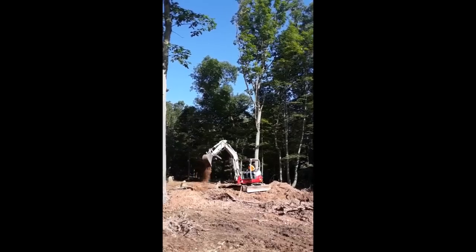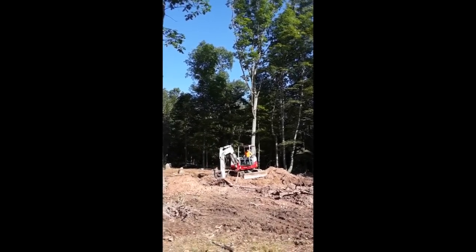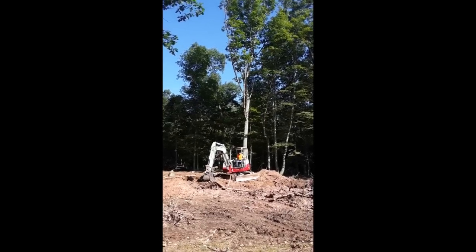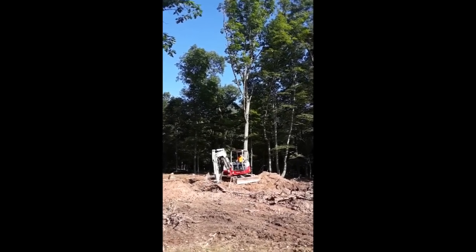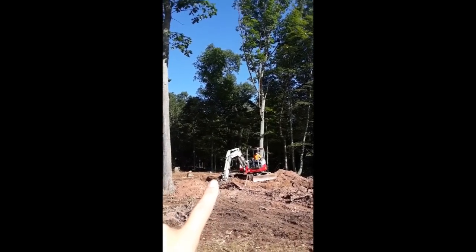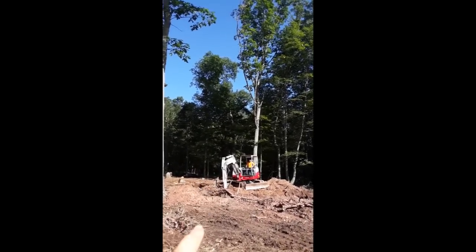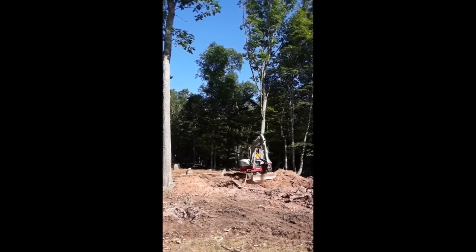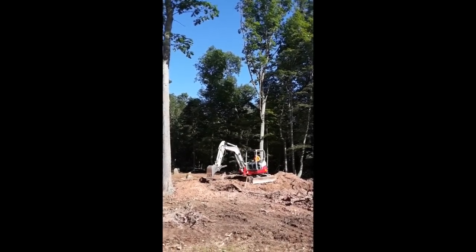Those roots go really deep, so what he's been doing is working his way all the way around each of the stumps and digging down to the roots, pulling all of those out, and then he can pull the stump out all together. So you can see this stump right here behind the bucket in the middle is what he's working on right now. He's going all the way around that, and then once he's got the roots around it all ripped loose, then he can get back in there and just pull that whole guy out.